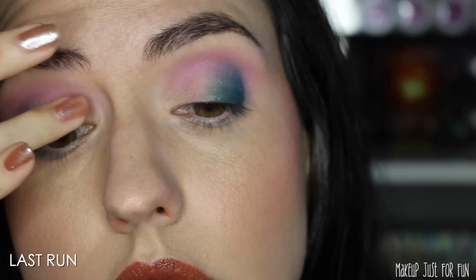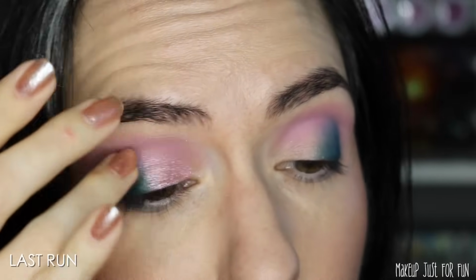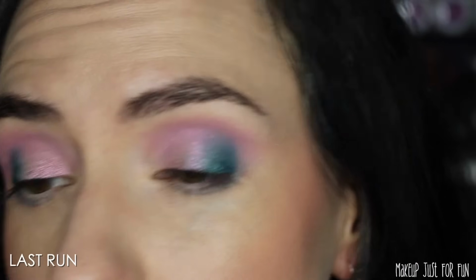And then I'm going to use this light pink shimmer called Last Run, and I'm going to blend that from the inner corner of the eye all the way towards the center of the lid, towards the edge of that deeper green combo that I put on the very outer part of my lids.